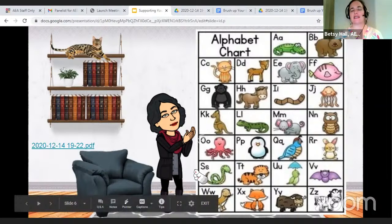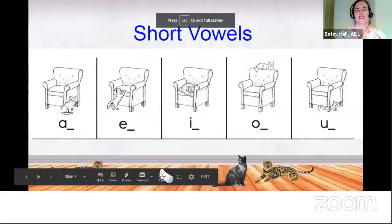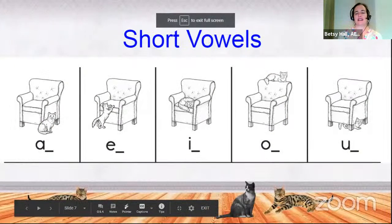Hopefully you have access to this and the students are practicing it. There should be resources on your teacher's websites to help learn this. It's also good for you too, just to know now really what these sounds are. All right. So this is what I was telling you about. Here is another, just kind of a little reminder.